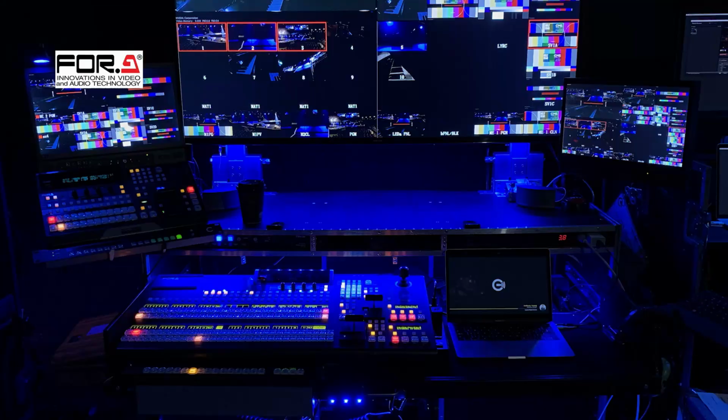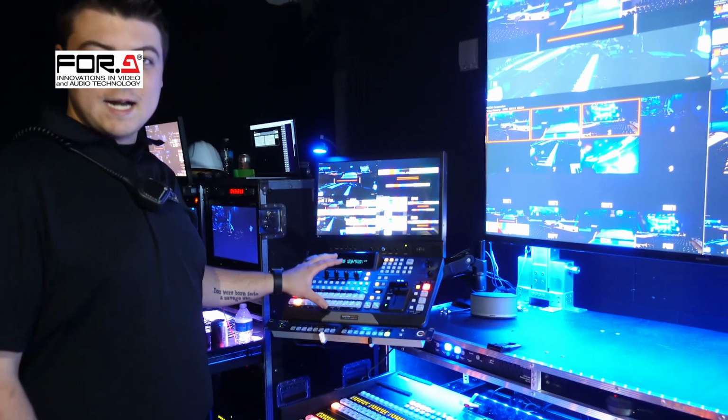Our primary video rig is the HVS-390. It's a 2.5 ME switcher, and I'm using that in conjunction with the HVS-300, which is acting as our final output to the LED.